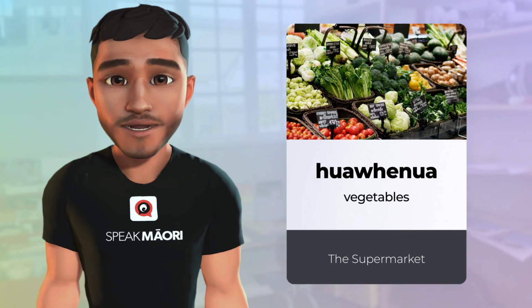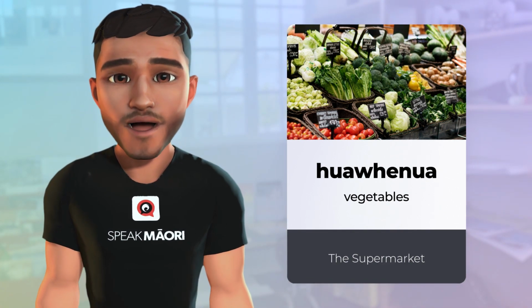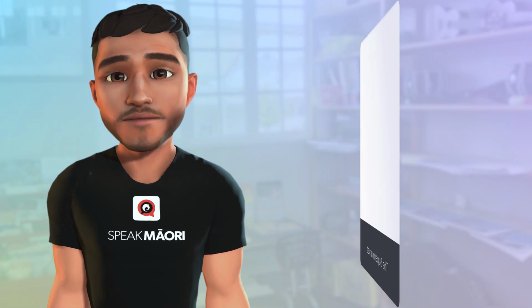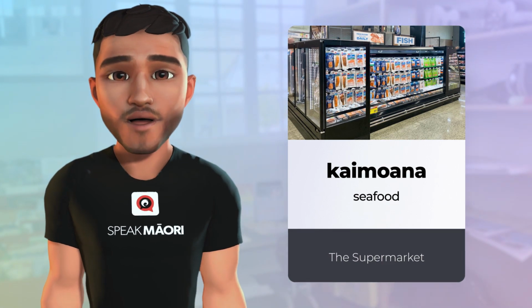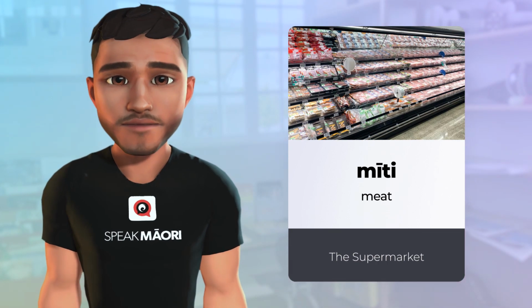At the start of most supermarkets, you'll find the fresh produce, our huawhenua and huarako we learnt in previous lessons. After the huawhenua and huarako, we have our kaimoana, our seafood, and meaty is meat.